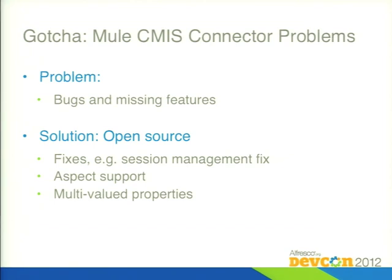For instance, we had decided in our content model to use aspects, which are not actually supported in CMIS 1.0. So it's tricky to add aspects to an object programmatically via CMIS, because that's just not supported as part of the vocabulary in CMIS 1.0. And then thirdly, something that is supported by CMIS but just wasn't implemented in the CMIS connector was support for multi-valued properties, which is also something that they had been using at the USDA.